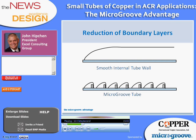The internal enhancements that are in MicroGroove tubes, in other words, the grooves and the proprietary patterns that tube manufacturers put on the inside tube wall, they reduce this boundary layer and in turn increase heat transfer through the tube wall. Here, we can see the boundary layer in a smooth tube develop, and it does not dissipate or go away. In a tube with MicroGroove enhancements, you can see the boundary layer begins to develop, but it breaks down as it moves over the grooves.